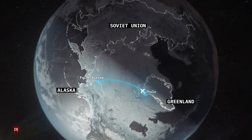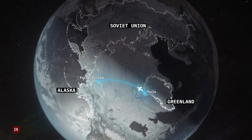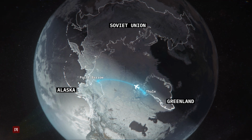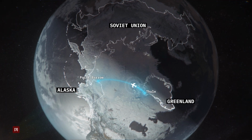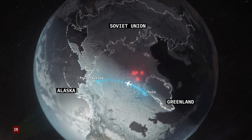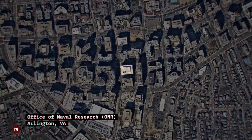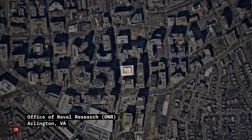The US Navy aircraft was flying over the North Pole as it did every month. It was collecting aeromagnetic data to get a current picture of the ice cover. They spotted the NP9 looking like it was hastily abandoned. They reported this to the ONR in Virginia. The ONR was immediately interested.